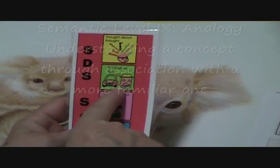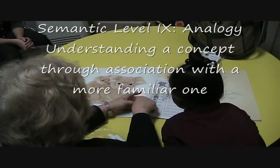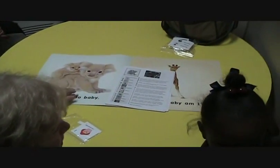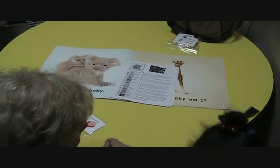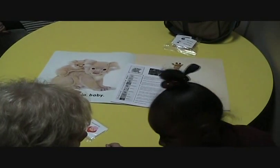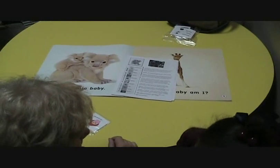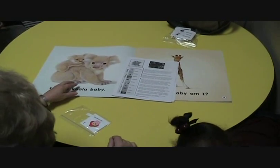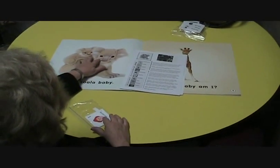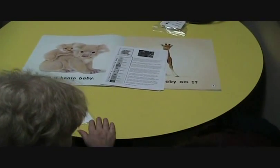A koala bear is kind of like a mama. Your mama. How is this mother koala kind of like your mama? What does your mama do to take care of you? Does she feed you? Your mama doesn't feed you? No, you're just starving? She doesn't give you any food? My mom does. Your mom does. She gives you food. Does your mama give you a bath sometimes?